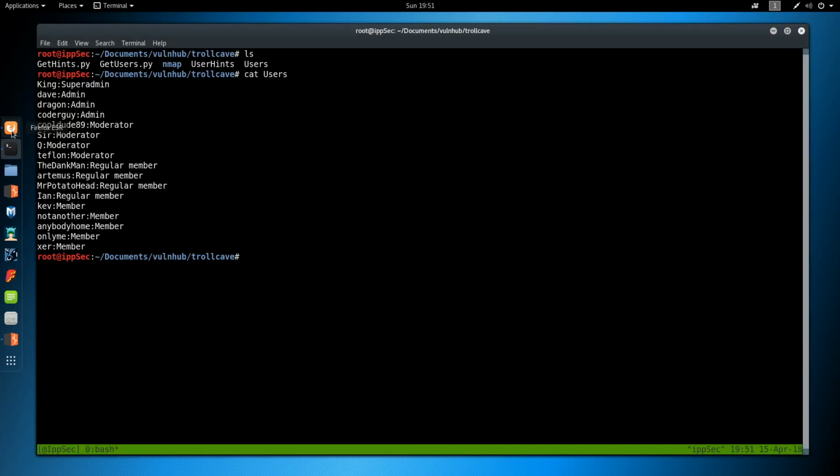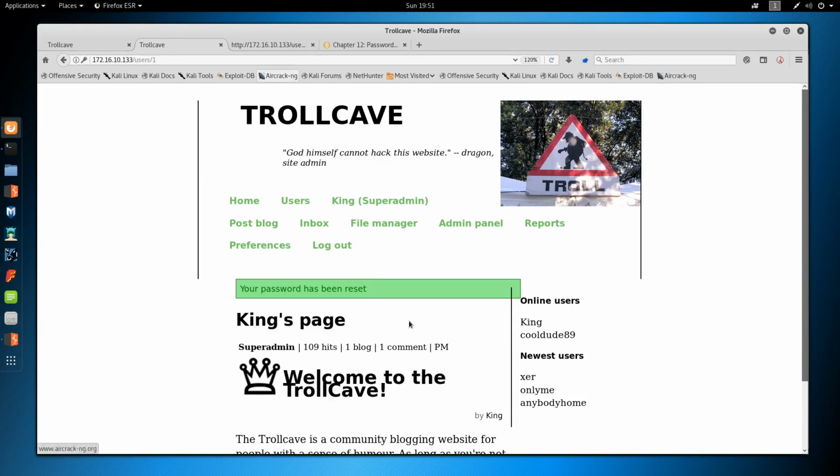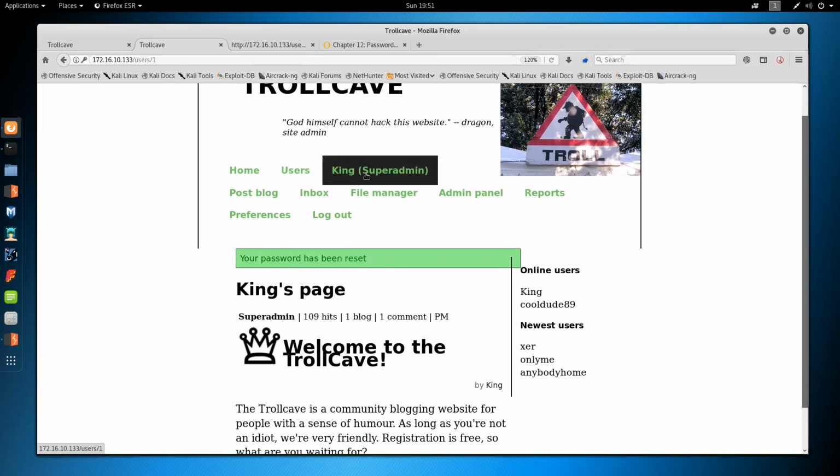Yeah, it did hang. Password too short. Minimum of 10 characters. So we'll do password 1234. It's odd that my browser hung. A little concerning, but not too much. Password has been reset, and it just logged us right in.